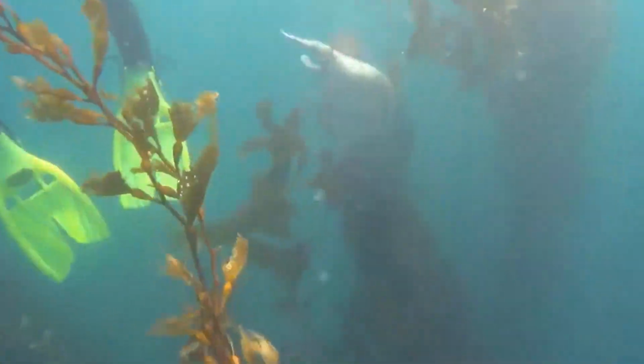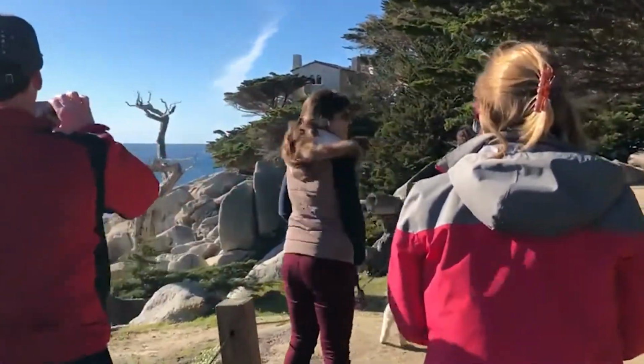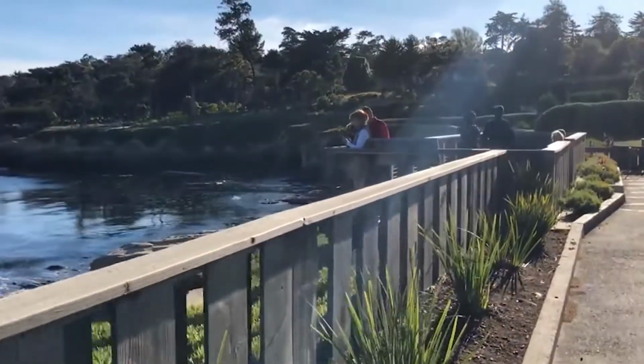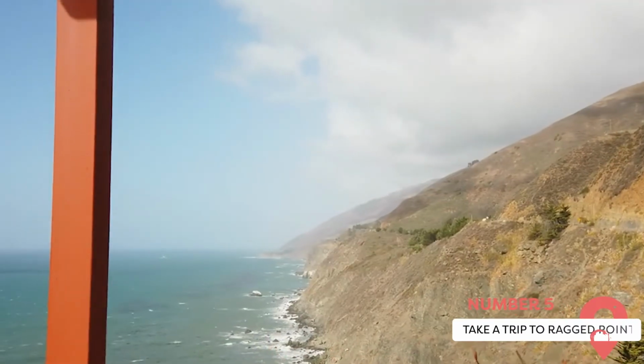However, visitors to Point Lobos State Natural Reserve will also be treated to hiking trails galore, as well as various scenic viewpoints, offering tourists the chance to get an unprecedented view of the ocean. The area's diverse wildlife isn't limited to the sea, as a section by the name of Bird Island is home to plenty of seabirds. Take a trip to Ragged Point.